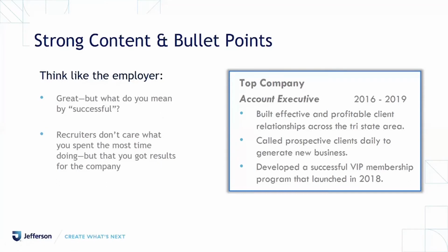So once again, we want to read through your resume thinking like the employer. Now, as the employer, I'm looking at these bullets and thinking, great, but what do you mean by successful? That can mean different things to many different people. So as a recruiter, I don't care what you spent the most time doing. I want to see the results and I want to see the numbers that back those results.